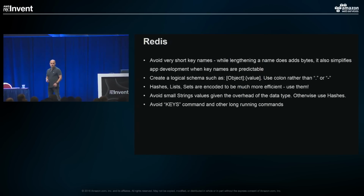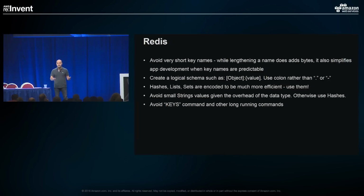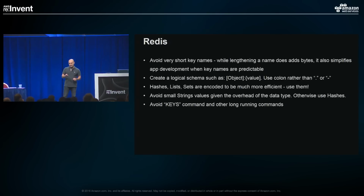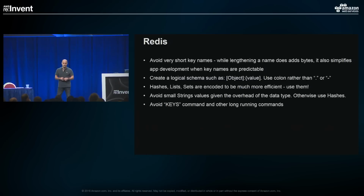The second thing is, use hashes, lists, and sets when possible. These are memory efficient collections. If you think about it this way, if you had maybe 5 keys and you had a hash that had 5 values in it, the hash has a smaller memory footprint than those 5 individual keys. And then the last thing is I see some people have a keys command coded into their application. Don't do that, right? That's a blocking command. Instead, use scans and iterate through the results that you get.